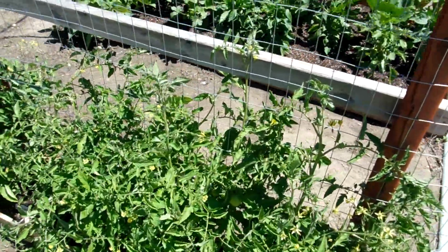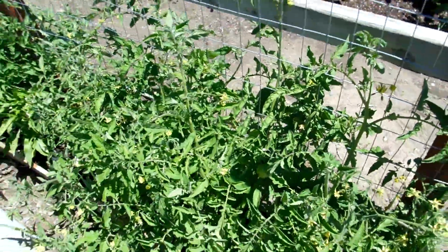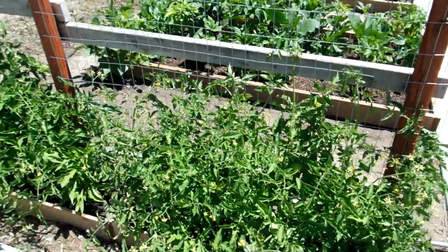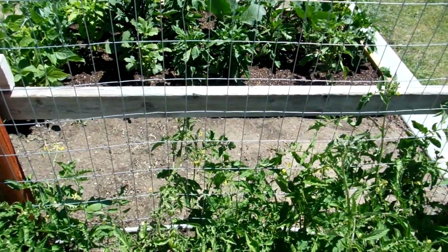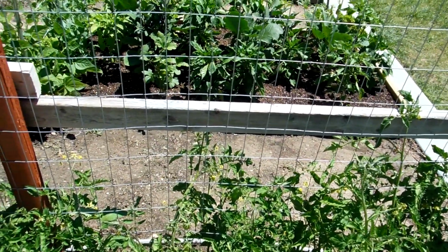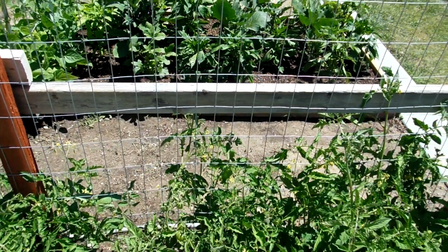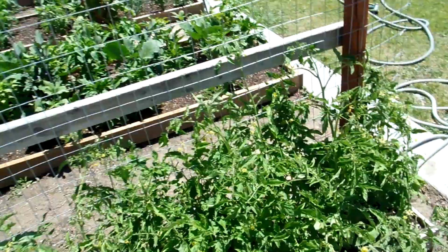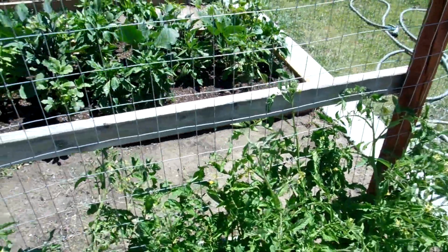Tomatoes are still really thick, lots of fruit setting, lots and lots going on there. I still have yet to take the time to come and thin some of these out, but I will be doing that now that I've got a couple weeks of vacation here. So that has just got crazy growth going on there. Definitely gonna need to thin this out a bit.